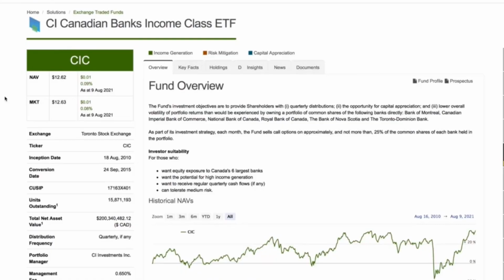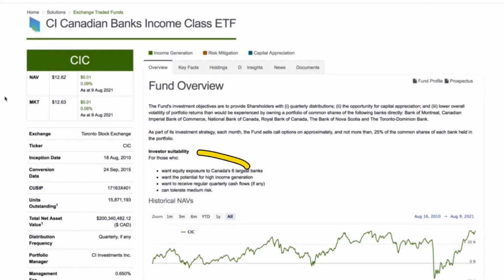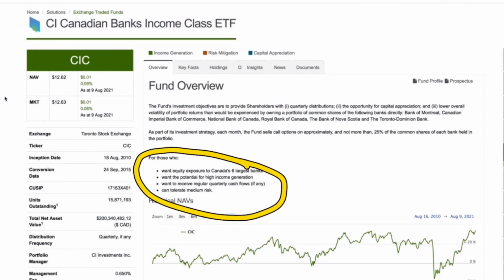Okay, so what are the differences between CIC and, of course, ZWK? Well, right off the top, CIC wants equity exposure to Canada's 6 largest banks. And of course, if you were to invest in CIC, you want to have a higher income generated from those shares, higher than the dividends that the actual banks pay. And how this ETF does that is by using a covered call strategy.